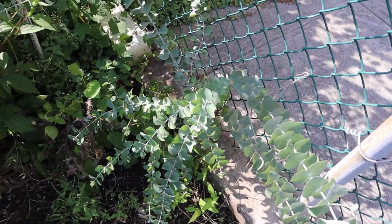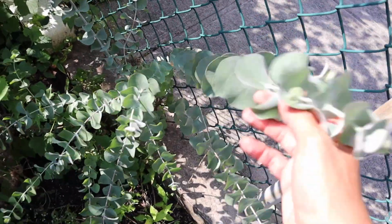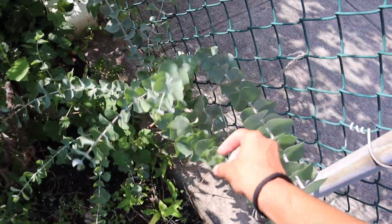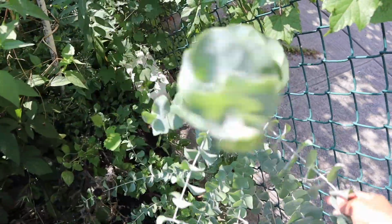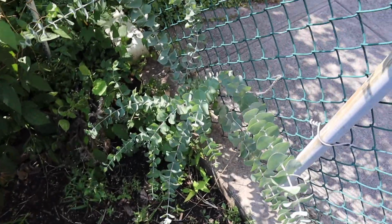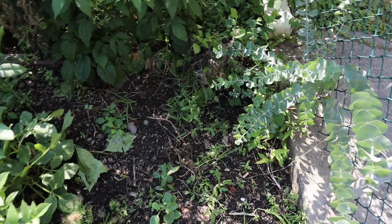And back here I have this eucalyptus, which overwintered from last year without any protection, and it's doing so much nicer than the one that I have in my pot in the backyard, just being in the ground like this. It's so nice, it smells so good. I gotta come and harvest some this week too for some floral bouquets, some arrangements.